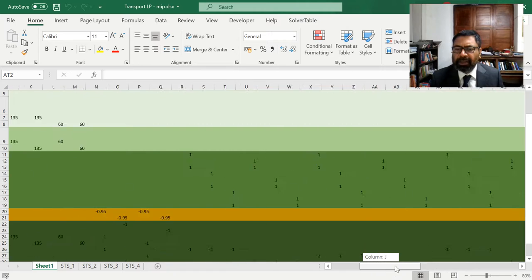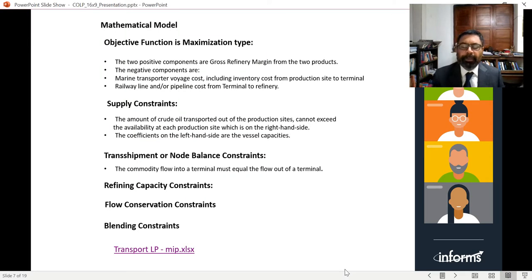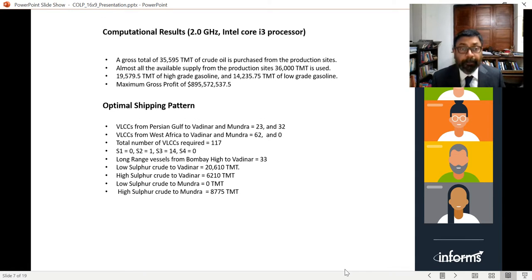So I ran the solver and got the solution, and next I would like to show you the solution. So we got a product mix of 19,579.5 thousand metric tons of high-grade gasoline and 14,235.75 thousand tons of low-grade gasoline. The maximum gross profit was almost $9 billion.